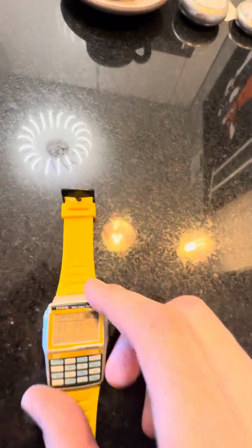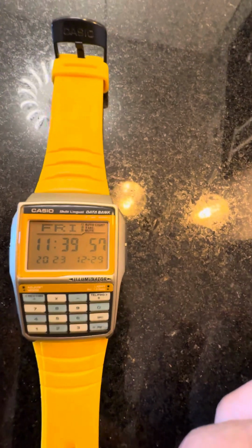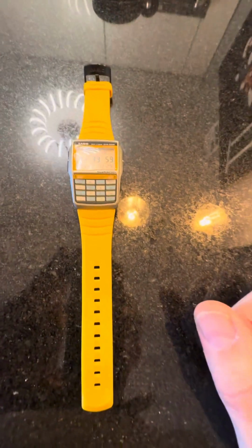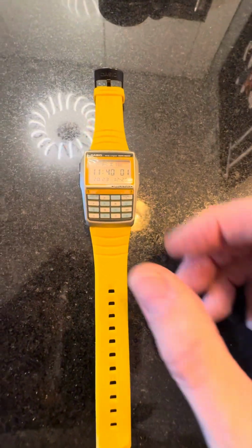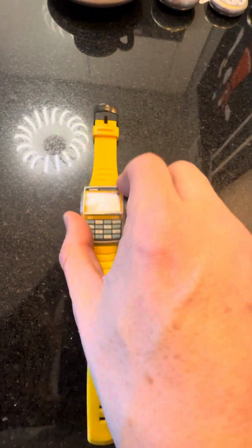Next one up. So moving along, here's my Casio DBC calculator. I just love the fun color on this. This is a great summer watch. Maybe get to wear it like once or twice a year, but a lot of fun. Always get a lot of compliments on that.